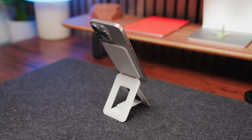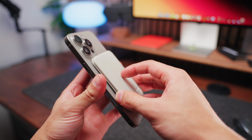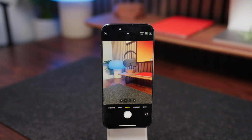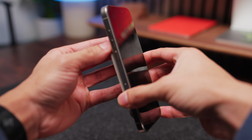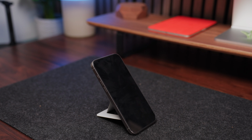First off is the MOF tripod stand. This is an accessory that attaches to the back of the iPhone via MagSafe and it folds out kind of like origami. The actual purpose behind this product is to act as a tripod for when you're filming yourself, so that you can get some angles and a steady surface when you're using your iPhone for a camera. But to be honest, my favorite way to use this is just as a stand in my everyday life. Whenever I'm working at my desk, I just have it in stand mode and I'm looking at my iPhone at a very nice angle.